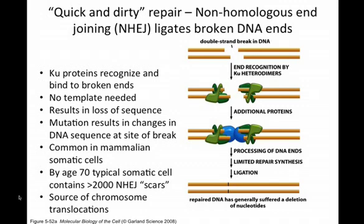This is fairly common in mammalian somatic cells. So by the age of 70, the typical somatic cell contains more than 2,000 non-homologous end joining scars. And so you can detect them by the type of the loss of sequence, basically. And then this is also a source of chromosome translocations.